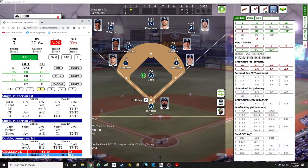ground ball hit to Beckham. Now we got to check Beckham's. Tim Beckham at short is an E4. That is a 3-20. That is going to be an E6 on the play. And Holliday is aboard. That brings up Jacob Ellsbury.